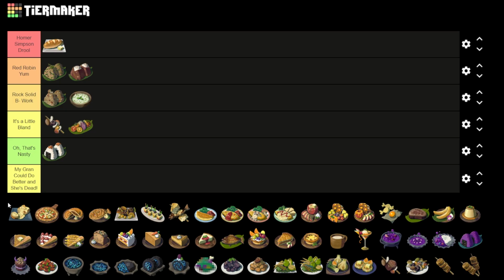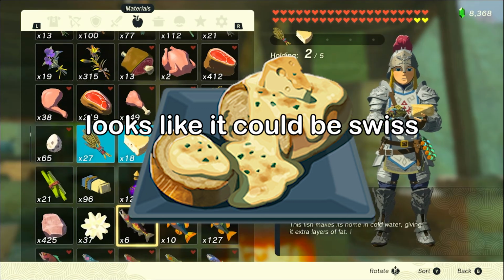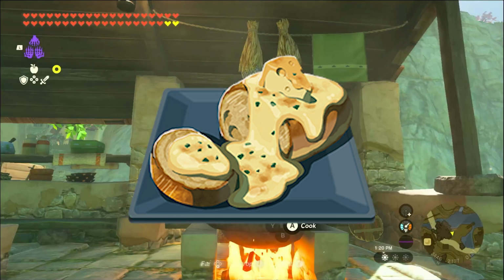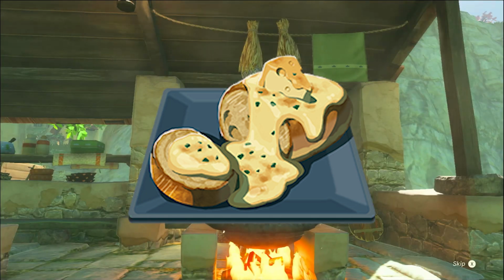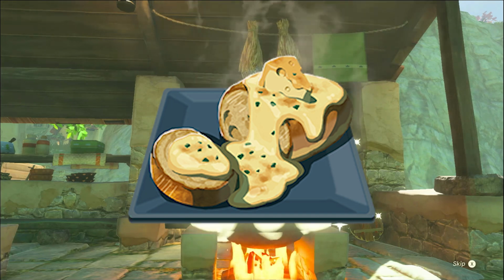Okay, melty cheesy bread. I'm putting that in the S tier too. Look at this. Look at this dish and tell me that doesn't look delicious. That looks absolutely, completely appetizing. That looks so good. I would love to know what kind of cheese Hateno cheese is. All I know is that it's a cow milk cheese, so that doesn't really narrow it down all that much. But I am desperate to know what kind of cheese it is, because look at how melty it is.